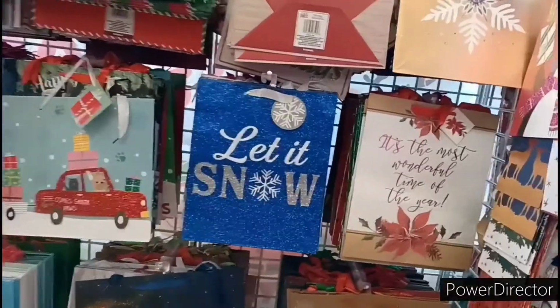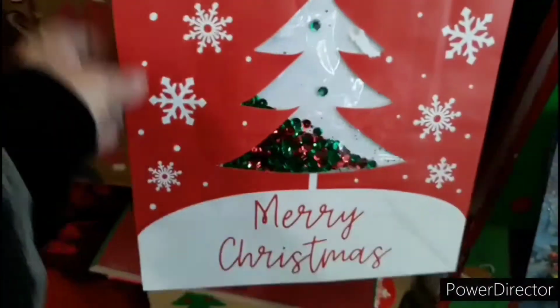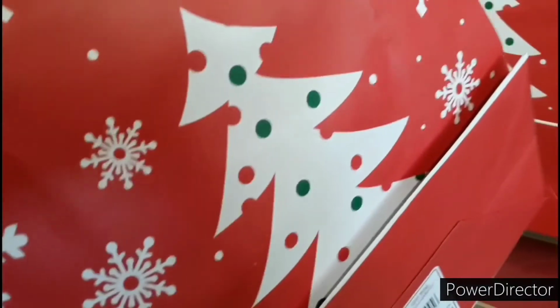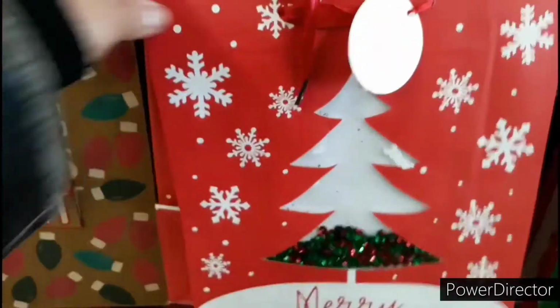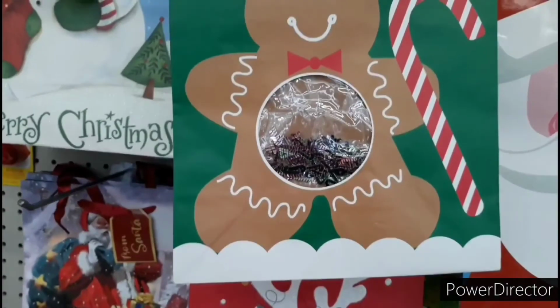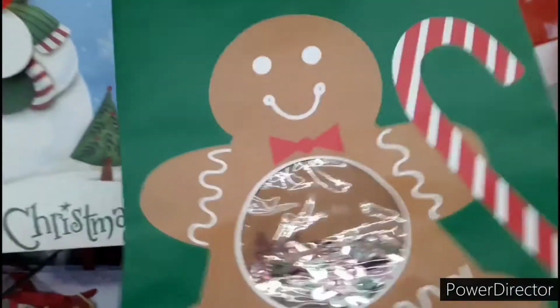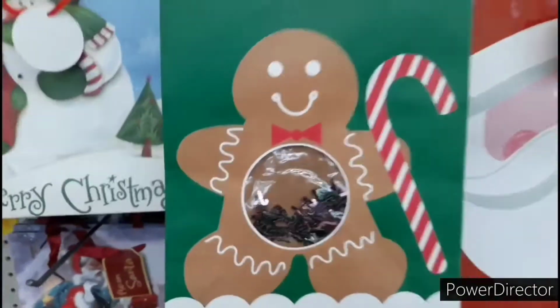Very nice. Wait, what? Shaker bags? Is that what we're doing now? Oh wow. Look at this. Shaker bags. That's awesome. Another shaker bag? Get out. Oh wow. Oh, that's a little candy canes and trees. Oh, that is so cute.